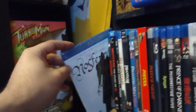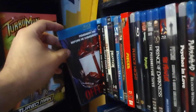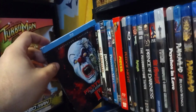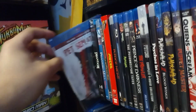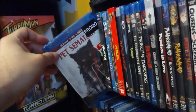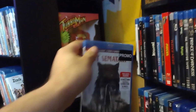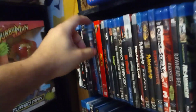I got Nosferatu, probably the oldest movie in my collection. Offerings, kind of a Halloween ripoff. Pennywise, the story of it. This was a really good documentary. People Under the Stairs. Pet Sematary. I think that's the remake. Yeah, why don't I own the original? Well, shit. Why don't I own the original Pet Sematary? That's fucked up. Phantasm 1 and 2.